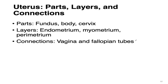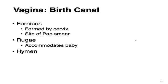The myometrium, of course, is smooth muscle, and the perimetrium is connective tissue that helps to latch the organ into place. Okay, the birth canal is bounded by the fornices and penetrated by the cervix. It's where we take a pap smear to check for irregular tissue, such as cancer tissue. The rugae in the vagina are folds that stretch out to accommodate the baby and also to accommodate intercourse.